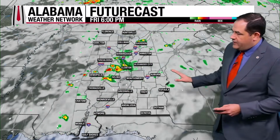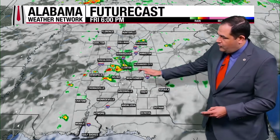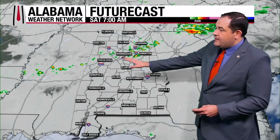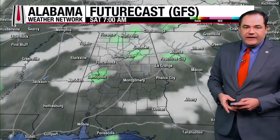And then as we get into Friday night, still a few scattered showers and thunderstorms around. You see that again, a lot of the activity in the northern part of the state, you don't see nearly as much down in the southern and southeastern part of the state, unfortunately. By Saturday morning, a few lingering showers possible as the front drops towards the south, but there's not going to be much really out of that on Saturday. Sunday looks mostly dry. Monday looks dry at this point.